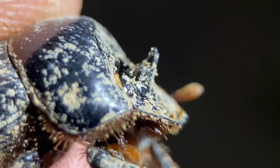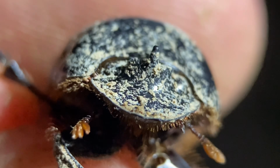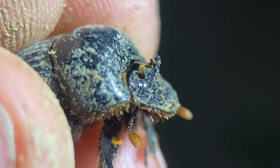And you can see here, these beetles do have a little horn, but that's only the males that have horn like this. And there are major males and there are minor males. This is a major. The minor males don't really have a prominent horn like this, and they're typically smaller.